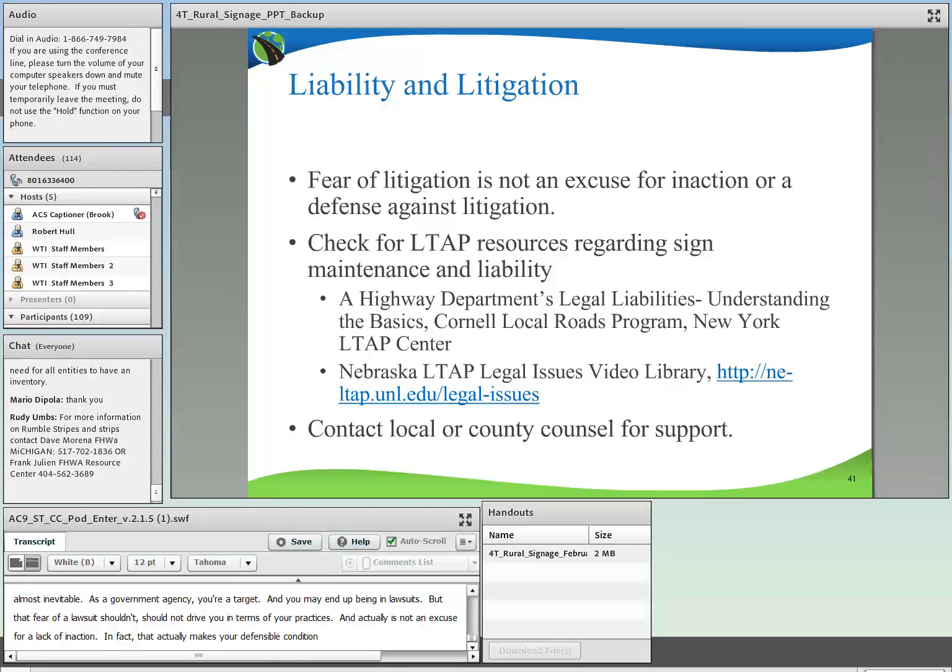This is a big topic area, one that requires a lot more time than we have available to address this by itself. It's probably a webinar on its own. But what we wanted to do is to give some information on some potential resources that are available to you, in particular the LTAP centers in your states.